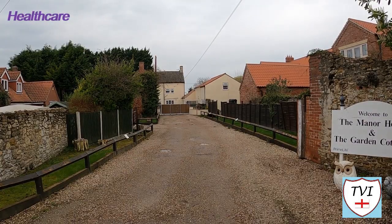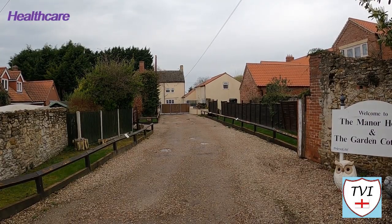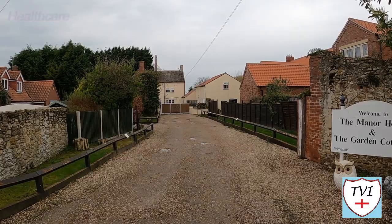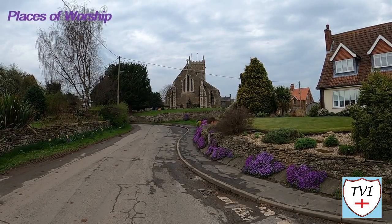Healthcare: the Manor House is a 17-bed residential unit providing community social care packages to adults with learning disabilities. There are also 4 semi-independent living bungalows. St John the Baptist Church next.